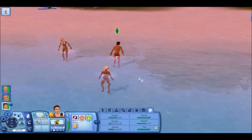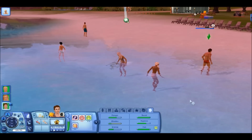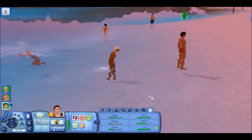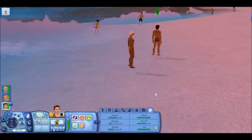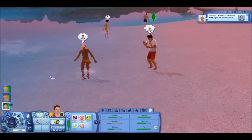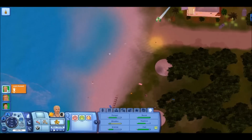Come on, paddle, paddle. See, you're almost there. We got you. See, now you're back on land. You good, right? See, she's okay. And then she gets immediately back into the water because she's a dumb one. Anyways, time to go home.